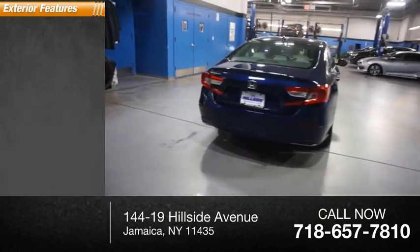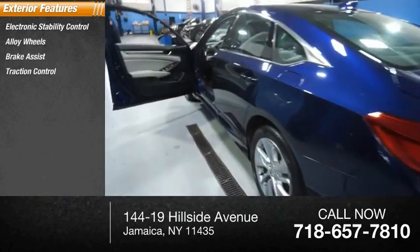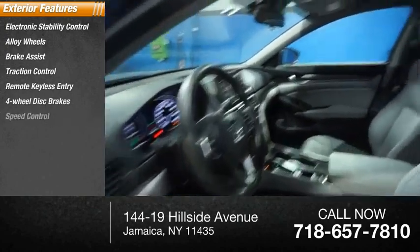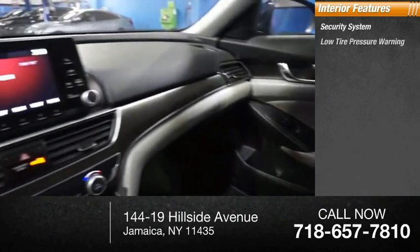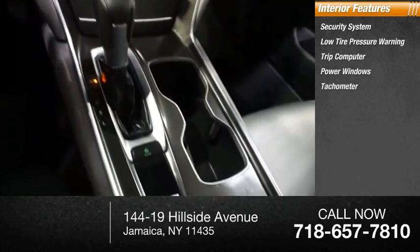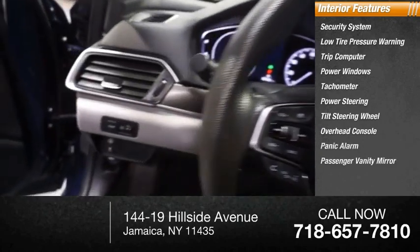Here are some of this vehicle's great options: electronic stability control, alloy wheels, brake assist, traction control, remote keyless entry, 4-wheel disc brakes, speed control, rear window defroster. Inside you'll find security system, low tire pressure warning, trip computer, power windows, tachometer, power steering, tilt steering wheel, overhead console, panic alarm, passenger vanity mirror.